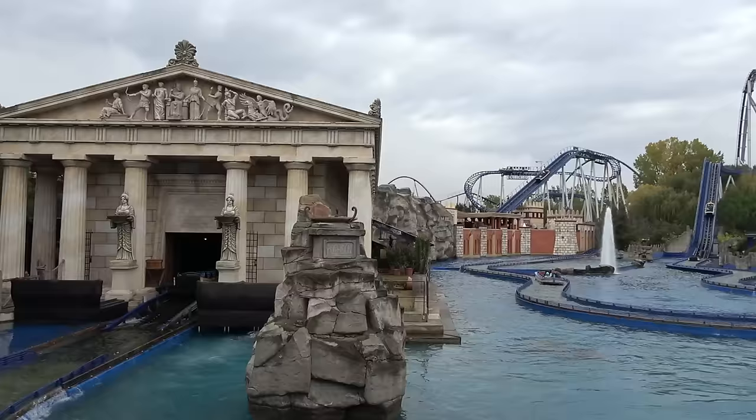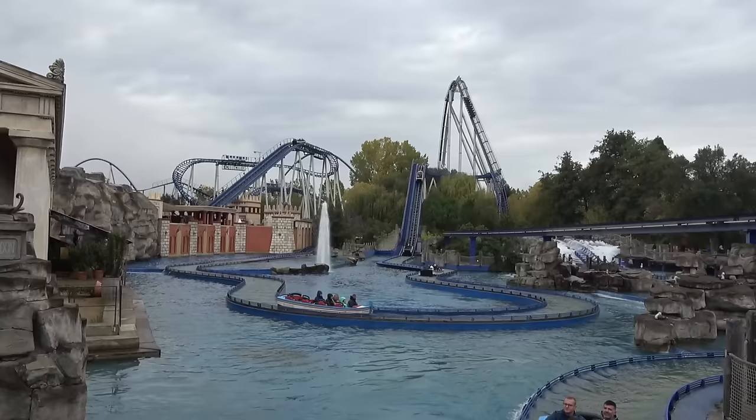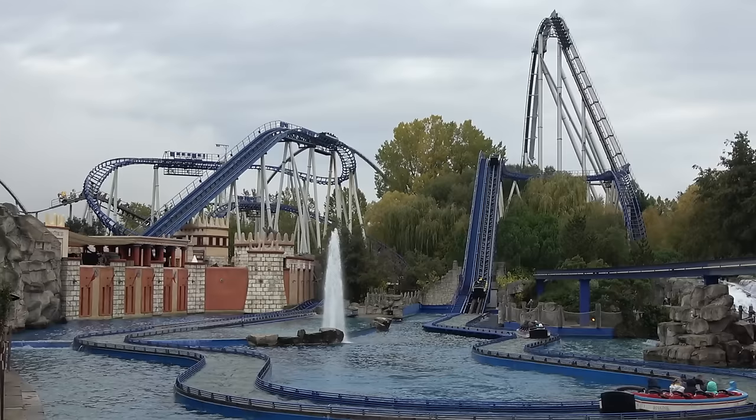Yeah, it's not very busy, Poseidon today, with it being quite chilly. Perfect for having a ride on there, really, because you don't get that wet on this Mack water coaster. So yeah, we'll go and have a ride on there, maybe do Pegasus on the way around as well, another coaster. It's hidden away actually down at the back. You can hardly see it from here. Yeah, there it is, just coming off the top of the lift hill, top left of the screen.